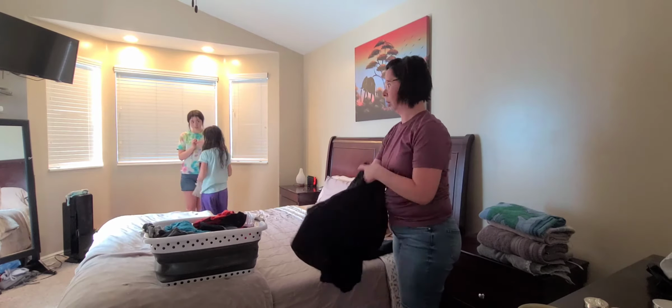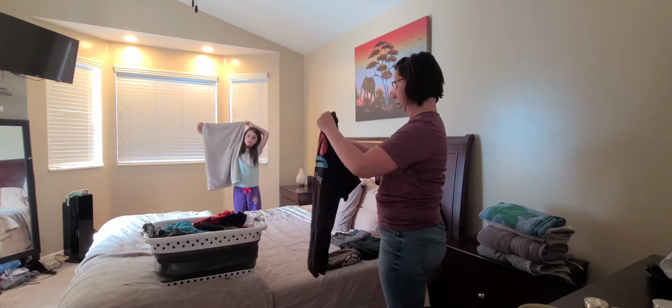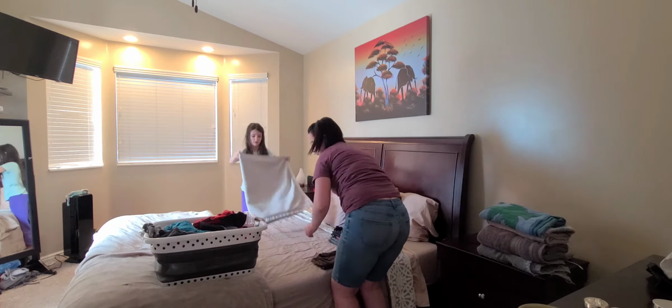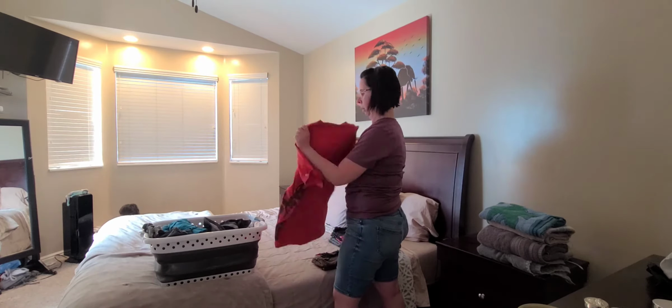I did want to quickly mention it is my 15-year-old and my 10-year-old in here helping me. As I started cleaning, I just was not feeling my best, and so both of my girls offered to come in and help me.